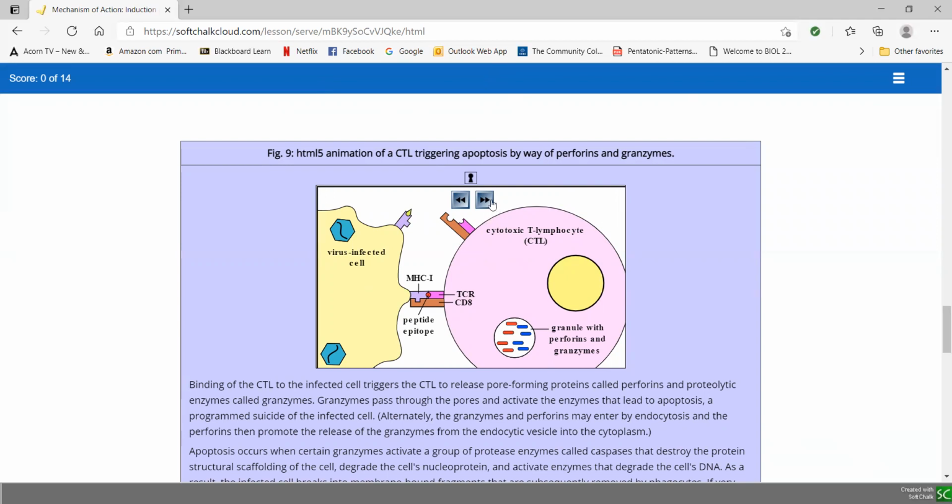Now, once that binds, that triggers the release of granules, which contain perforins and granzymes. The perforins insert pores in the membrane of the infected cell, which allow these blue granzymes to enter. And these granzymes activate the caspase enzymes, the enzymes that are involved in apoptosis or cell suicide, which we'll see. So that's inducing the virus-infected cell to die and break up into membrane-bound fragments, as we'll see in our next animation.